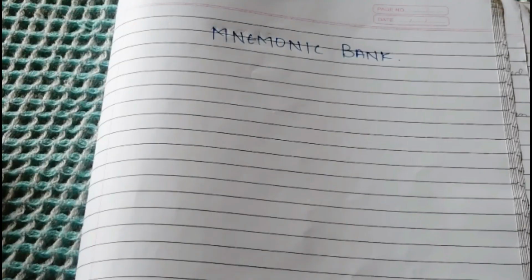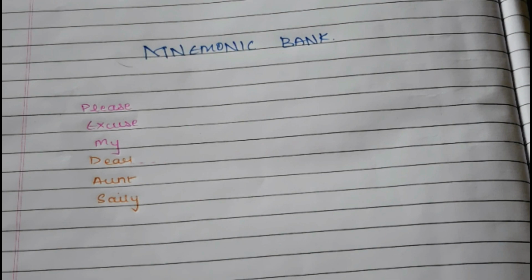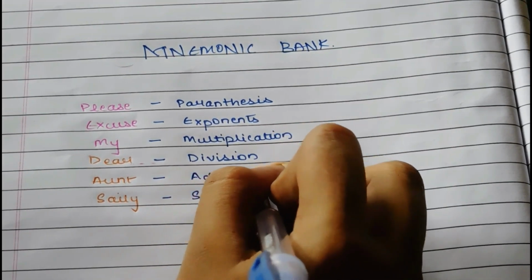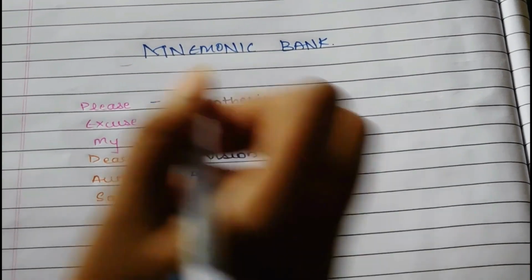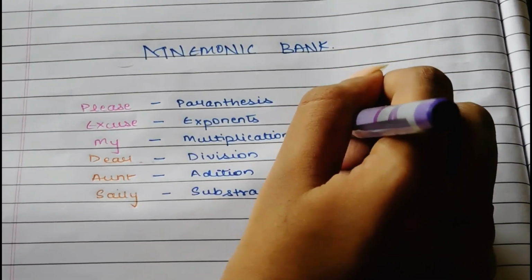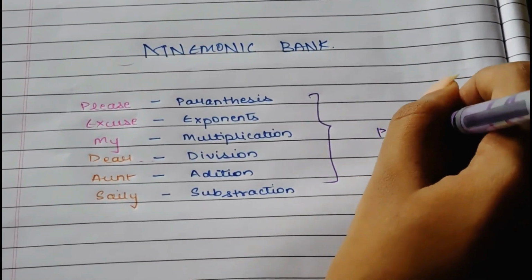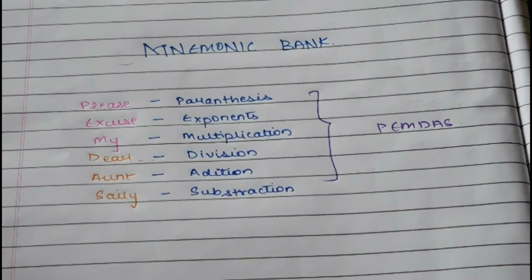A great trick to help you remember things is to use mnemonics. For example, you can use PEMDAS to remember operations. Remember it by saying, "Please excuse my dear Aunt Sally." It actually stands for parentheses, exponents, multiplication, division, addition and subtraction. Obviously, you won't have a mnemonic to remember everything, but when you have it, just use it.